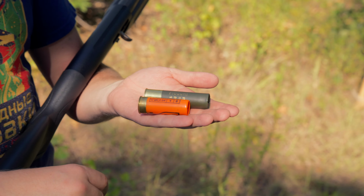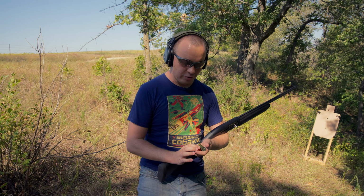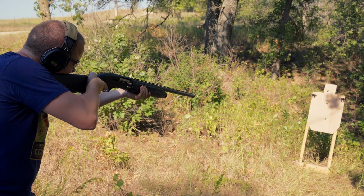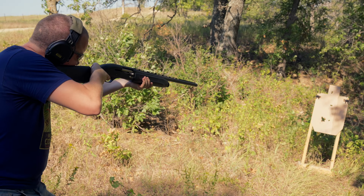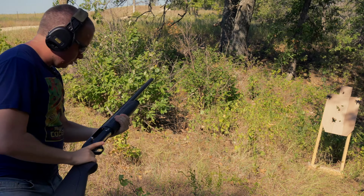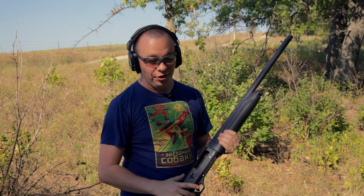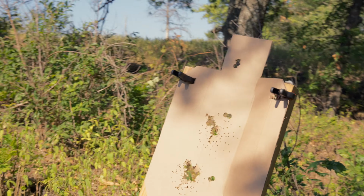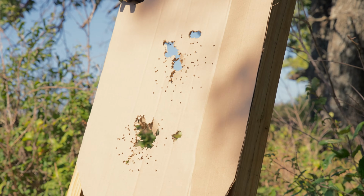So let's get loaded up some 3.5 inch shells and see how those feel compared to the 2 3/4. All right, here we go. Those kick a lot harder. So what do I think about both these guns?